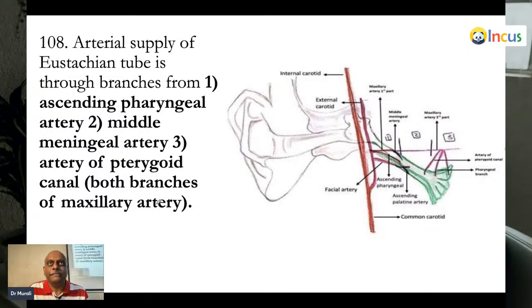Ascending pharyngeal artery, middle meningeal artery, artery to the pterygoid canal. The artery to the pterygoid canal is a branch of the maxillary artery. So basically, you should know external carotid artery, internal carotid artery.